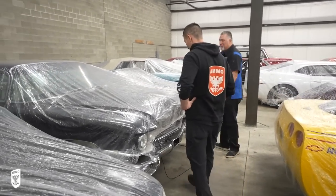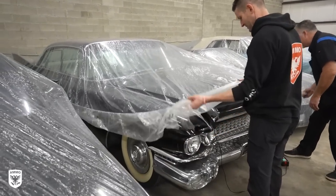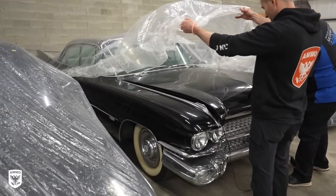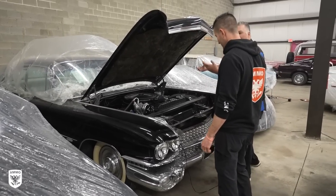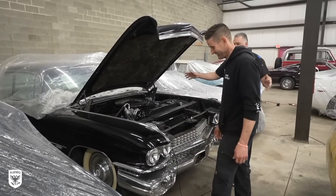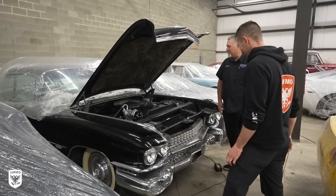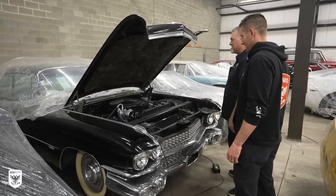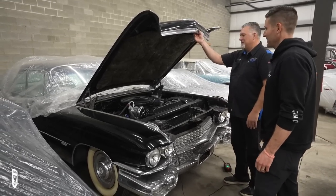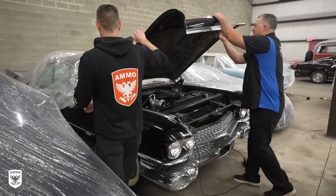A 59 Cadillac, it's a four door. He wants to take this and put a Hellcat motor in it, customize it, and drop it down to the ground. Wow. So if that project gets off the ground, this will be a cool car. That's awesome. So we're in talks with them right now about that.